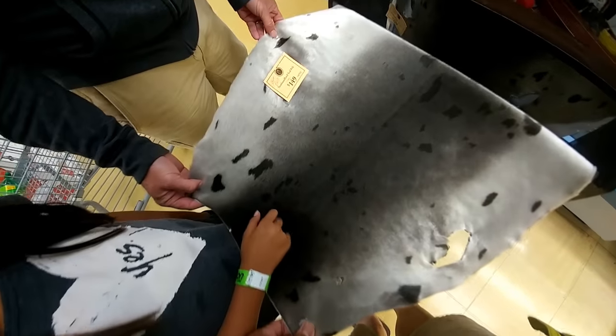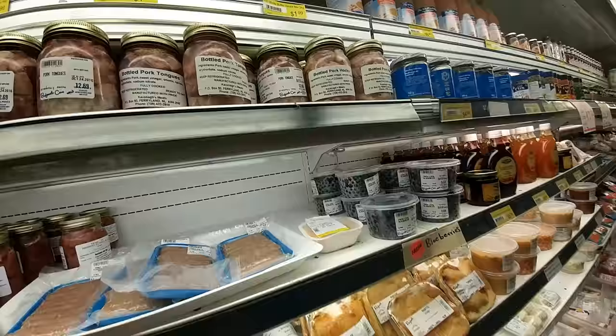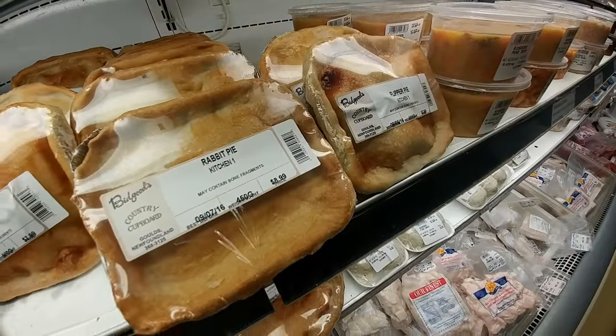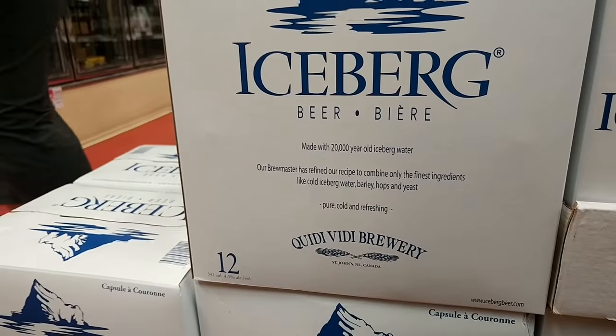We're getting a moose tongue, right? Sweet. I'm not gonna ask what part of the moose it is. Cake and meat. Newfoundland seal pelt. I mean, if it's native, I think they're allowed to do it. I think if you have permits, you can do it anyway, right? Yeah. Feel this, Ava. Feel how soft it is. It's crazy. Oh my gosh. This is so waterproof. Moose bologna. Rabbit pie. And flipper pie. Ooh, look at this. Huge thing of moose bologna. These are delicious. I don't want to make this. Iceberg beer?